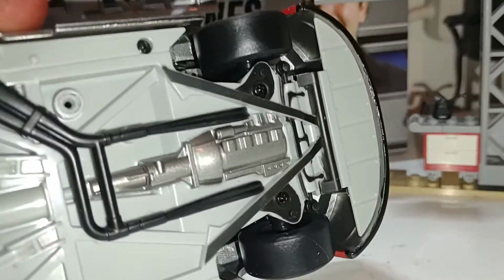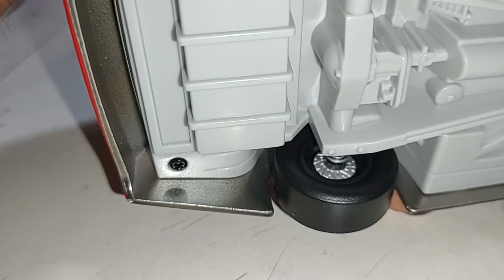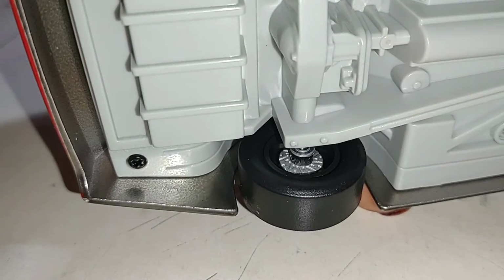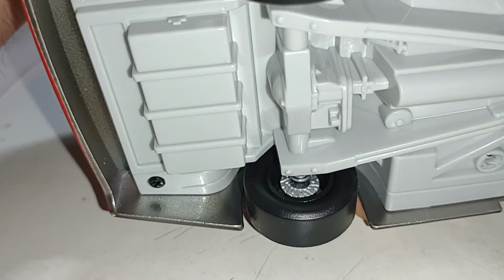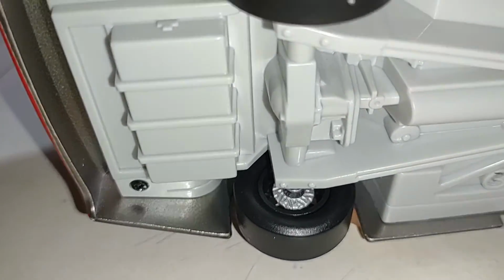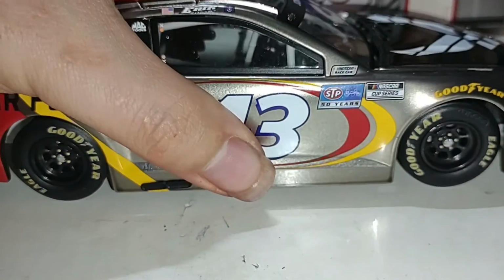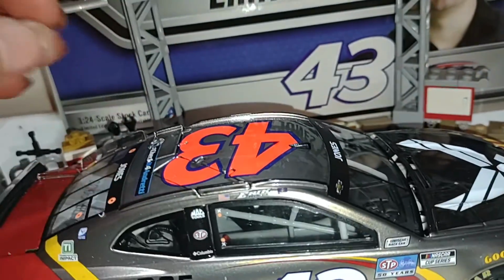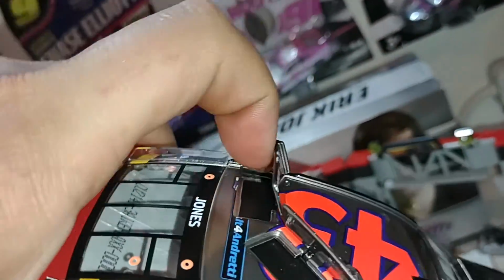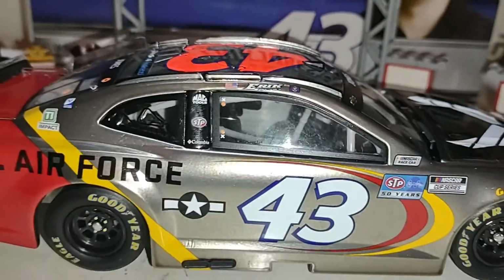Here's the underside, which is all molded chassis, which is nothing special. And you can actually see the reflection of the underside reflecting back on the molded plastic underneath. And yes, roof flaps do open. I know I have not done these for quite a while, so roof flaps actually do open, and they do drop down.